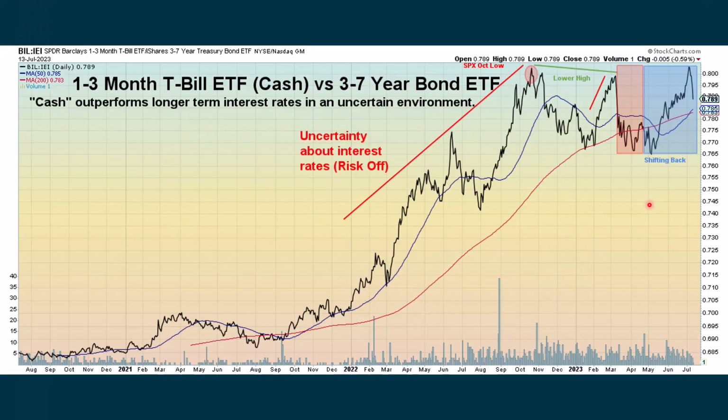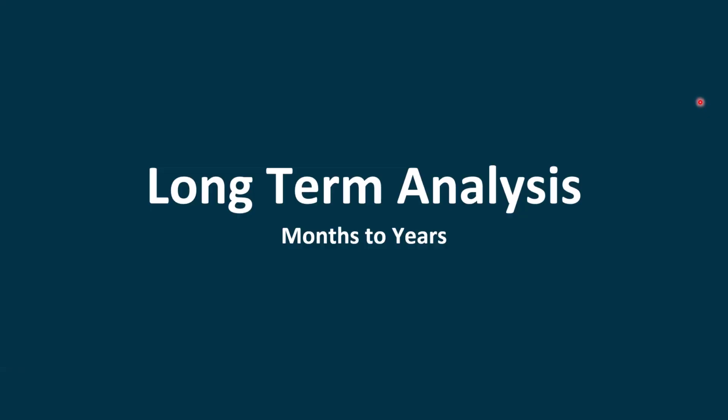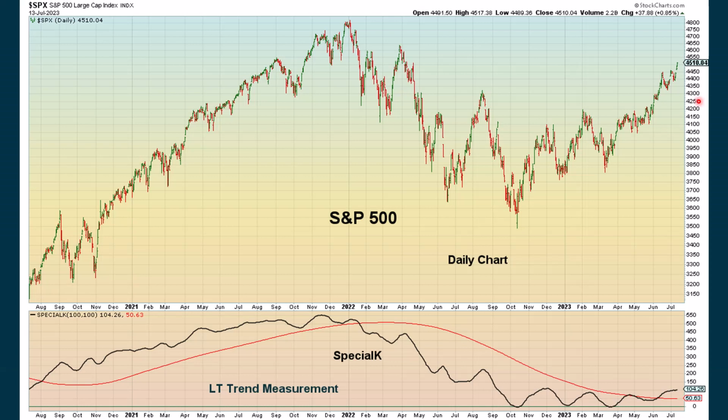Then we're also looking at cash with the 3 to 7 year bond ETF. That's really coming down, but still in an overall uptrend. We want to see this continue to fall if the market's more comfortable about interest rates. We're still above this 2007 level with the 3-month yield. If it falls and drops below this level, we're wondering if that's going to be some kind of a warning sign.